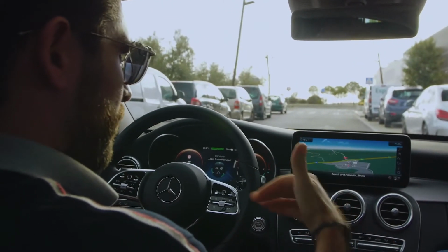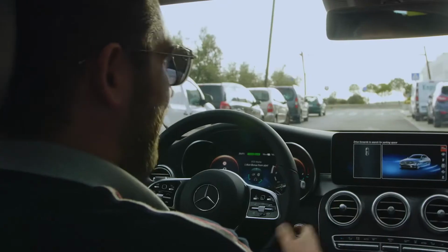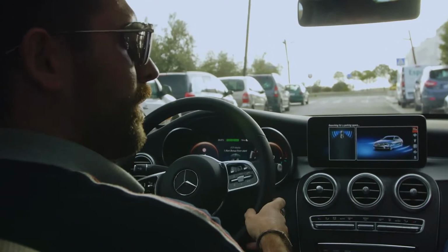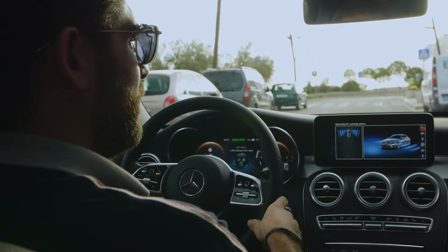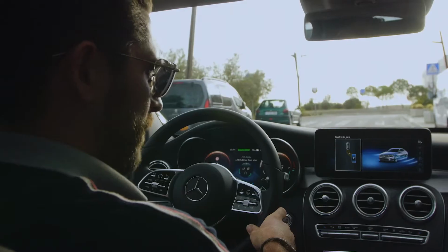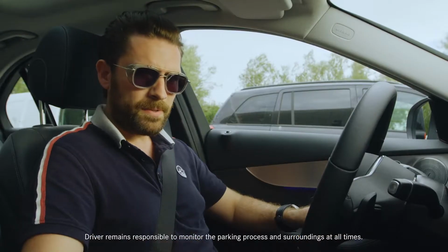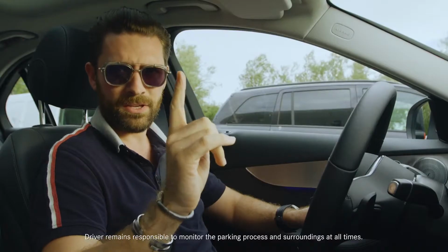I'm just going to stop the vehicle before the space and press the button down here to initiate effectively the space scan. So let me gradually drive past the space. The car is scanning that space now, and it should let me know when to stop. Yep, there you go. Stop the vehicle to park. Then I confirm to park, put the car into reverse, and this is where the magic happens.